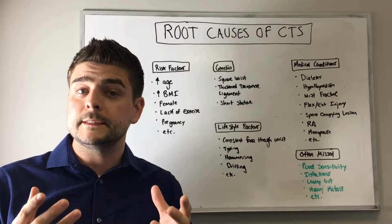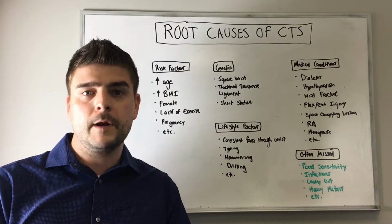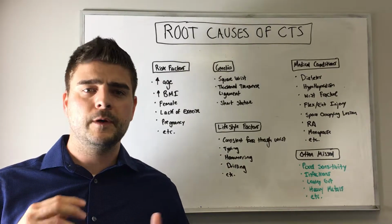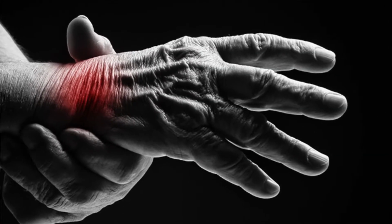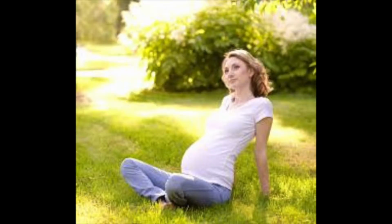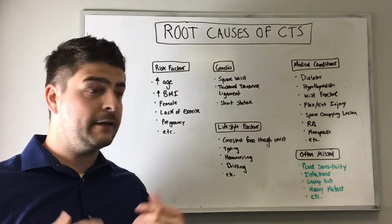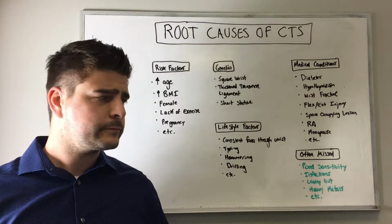So carpal tunnel syndrome is associated with a ton of different risk factors, all of which you really want to consider when you're trying to create and cultivate an effective treatment program, right? You can't leave some of these things out. So you want to know, is a risk factor like increasing age something we need to consider, increased BMI, female gender, lack of exercise, pregnancy, breastfeeding, just to name a few. Some of these things we can do something about. Some of them we can't. You can't change that you're female, but we definitely can change your BMI. So that's where it becomes relevant in terms of treatment.